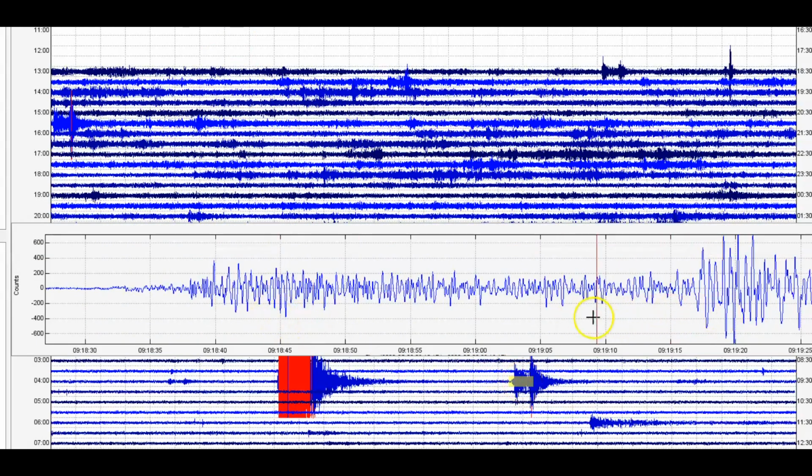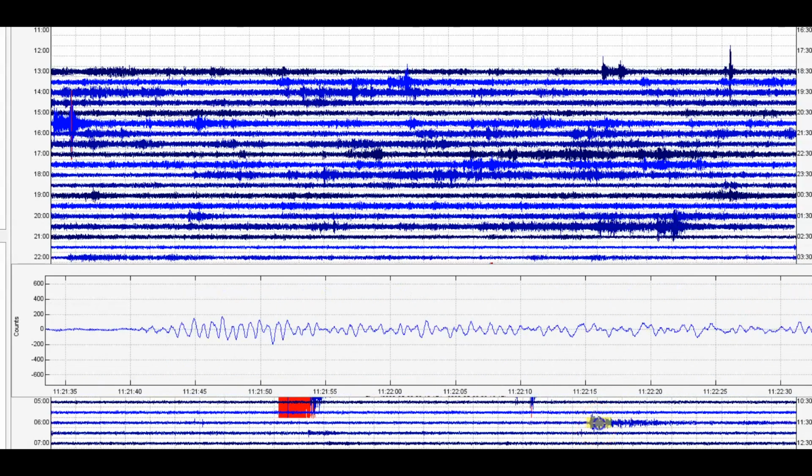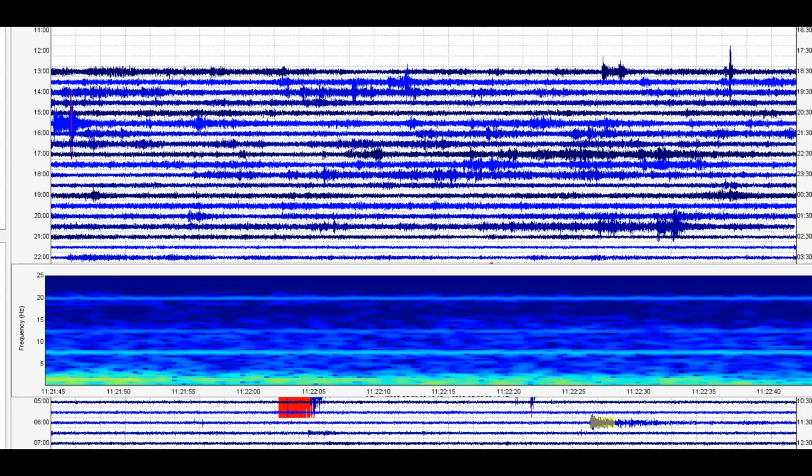You see the long P wave. That probably was close to Chalice, Idaho. Then we got another one here. And it's hard to tell if there's a P wave on that one. Yeah, 4 lines of melt. Remember I talked about that?